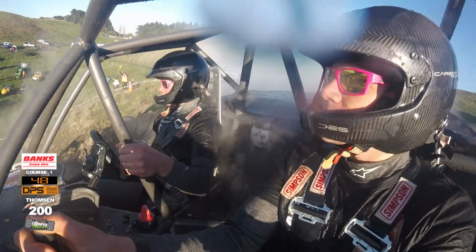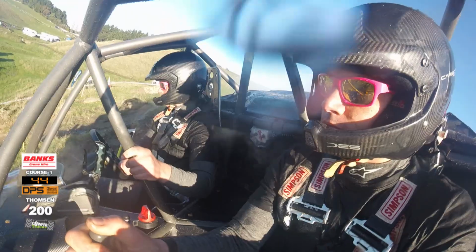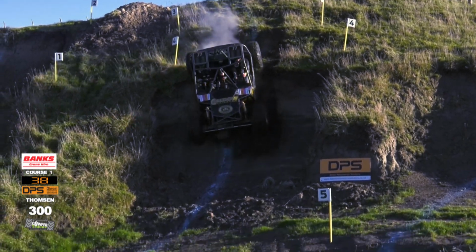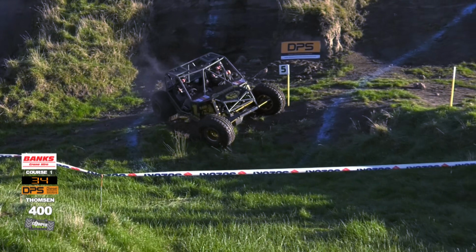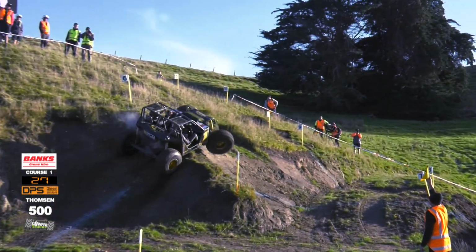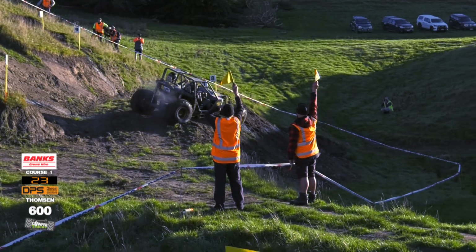If you stop and reverse, that's okay as well, because if you have a look on the DPS countdown, you'll see that there is a time limit on each course of 60 seconds. And look at the steepness of these courses. 12 of the gnarliest courses in New Zealand await the drivers and co-drivers, and you've got to be inch perfect. And that's why it's got to be a fantastic working combination, and Sam Thompson and Mitch Caldo have certainly got that combination down.